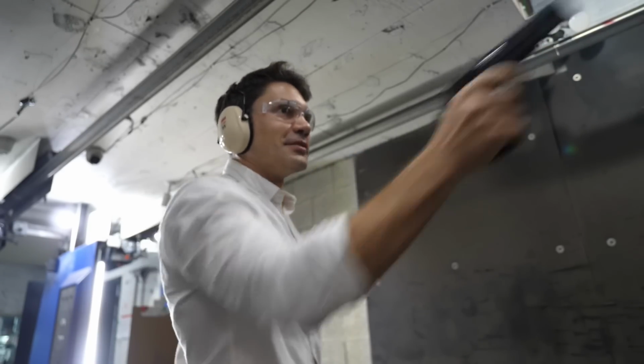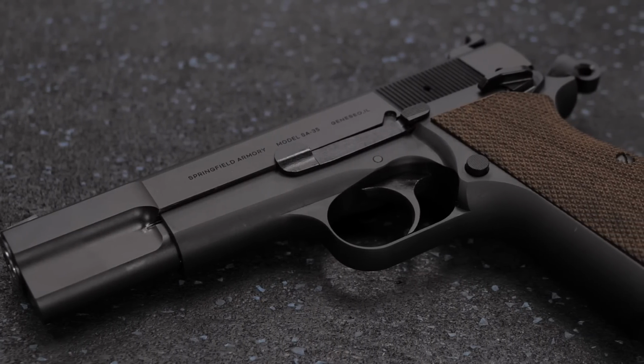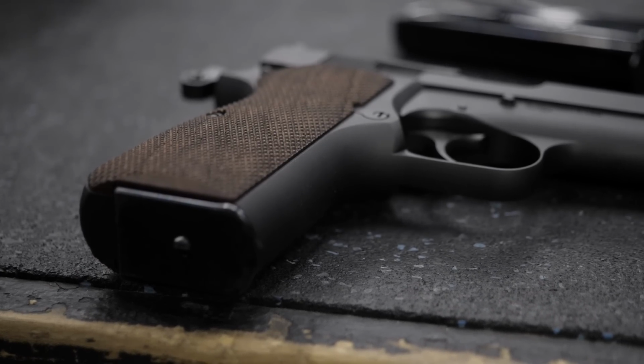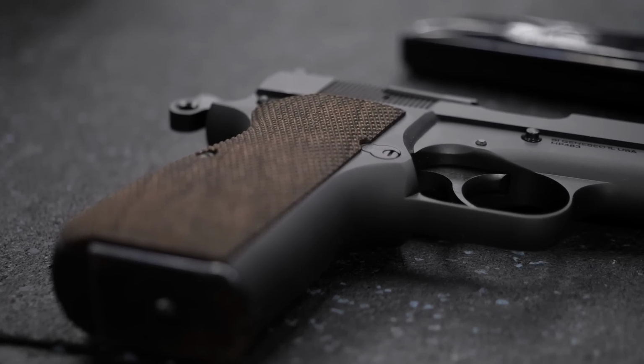Fit and finish is wild. Springfield did a great job with the aesthetics. Just like the original Hi-Power, the markings are understated and the gun is elegant. No grip zone on there, if you know what I mean. The walnut grips have perfect checkering and contrast very well with the almost matte black bluing that Springfield uses on this Hi-Power. It looks great.